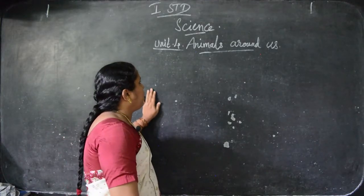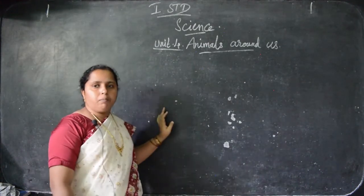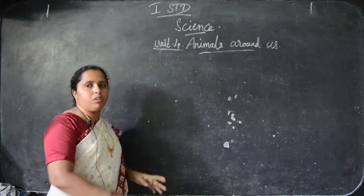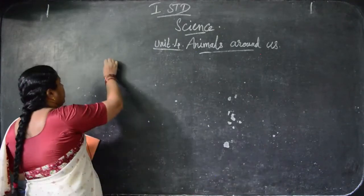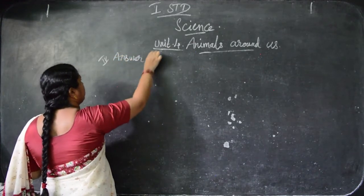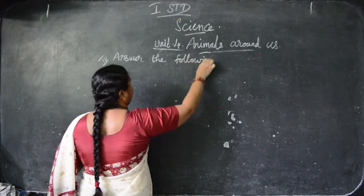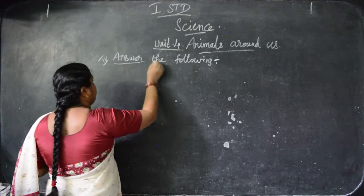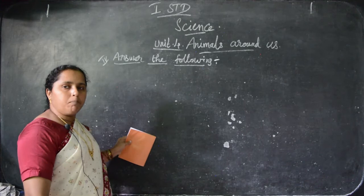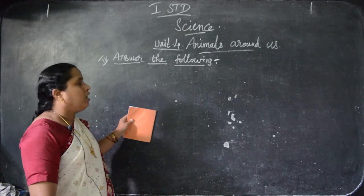In the previous class, we already wrote the fourth lesson. You already wrote the D words, fill in the blanks, and match the following. Now, question and answer. We have finished three question answers. Have you written them or not, children? First D words, then fill in the blanks, match the following, and answer the following. Three answers we have finished already. Now the fourth one.